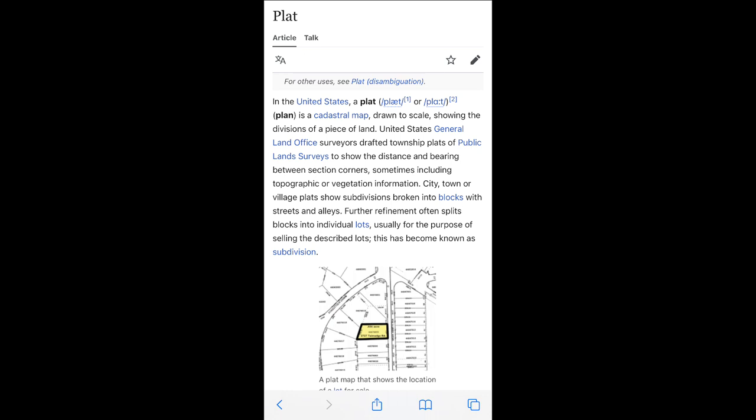But I believe it's been like that for years and stuff. I mean, it's crazy. But this is pretty cool and interesting stuff to me. And I like looking at maps and stuff like this.